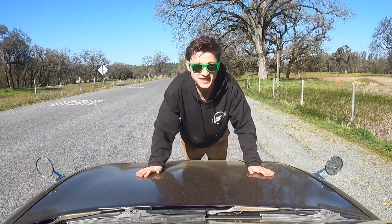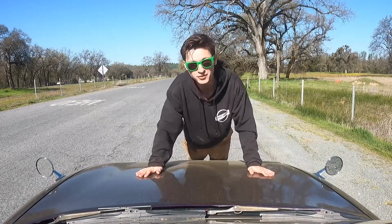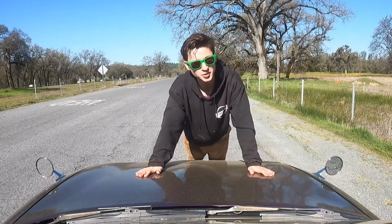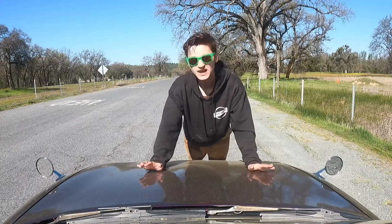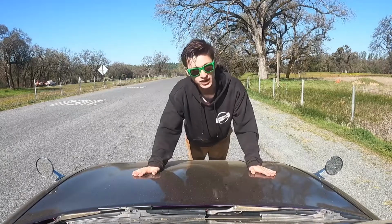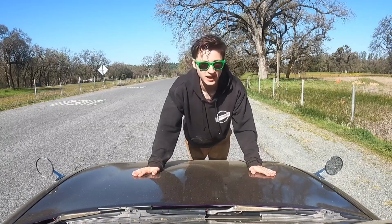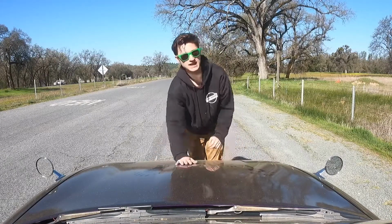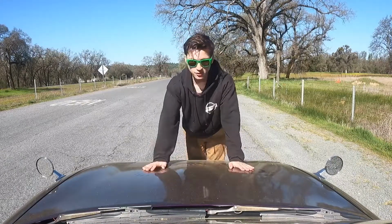Ladies and gentlemen, today we are going to Table Mountain, California. I have not been here, but my aunt told me that there is an amazing bloom going on right now because it is springtime in California and it is beautiful. So I figured today we would take the Miata up there. We'd go get some photos.